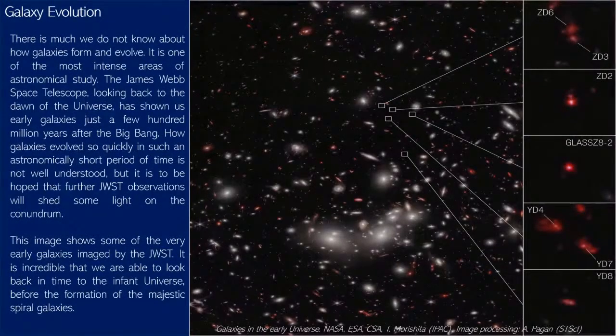There is much we do not know about how galaxies form and evolve. It is one of the most intense areas of astronomical study. The James Webb Space Telescope, looking back to the dawn of the universe, has shown us early galaxies just a few 100 million years after the Big Bang. How galaxies evolve so quickly in such an astronomically short period of time is not well understood, but it is to be hoped that further JWST observations will shed some light on the conundrum.